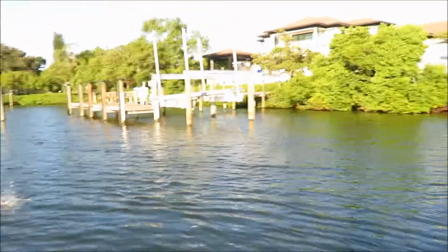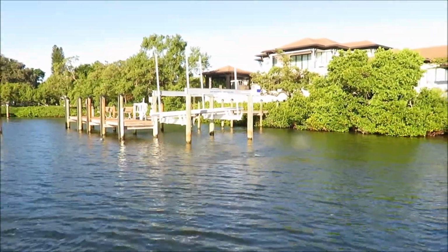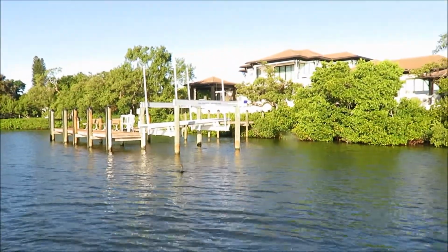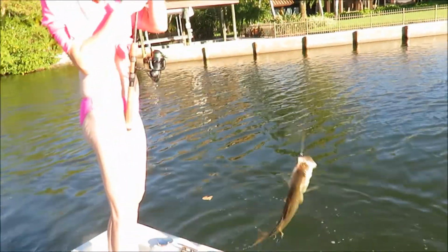I'm chumming the waters up. You can see the snook are just jumping in there eating the chum. Throwing little handfuls of freebies out there, and they are fired up and basically biting on every cast. This is what live bait chumming is all about. Well, actually, that's what live bait chumming is all about.